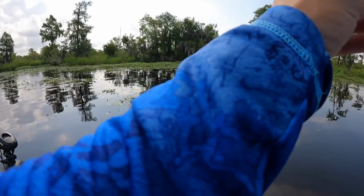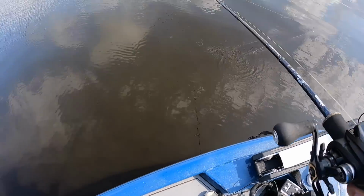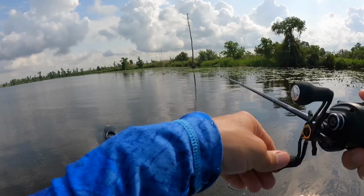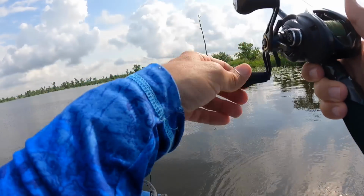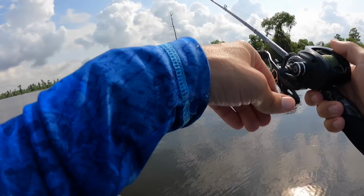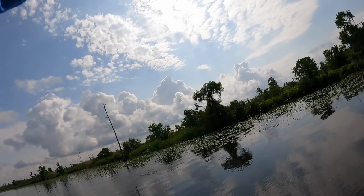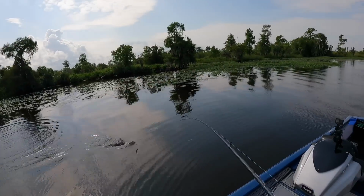So beautiful. Look at this gar. Look at this guy. Bumped him on the nose. I wish redfish were as bold as gar. Here's one. Oh, there he is. Oh, another really good bass. Another really good one. I mean, not as big as the other one, but for Madisonville, this is a really good bass.